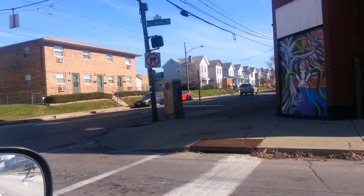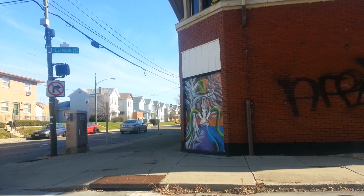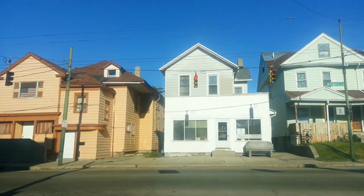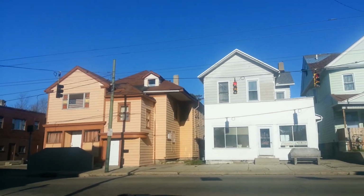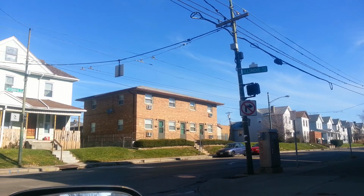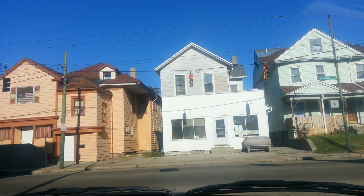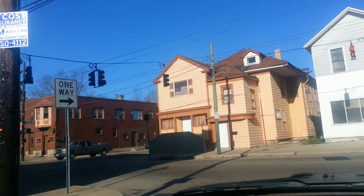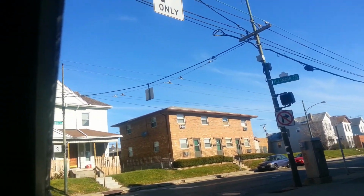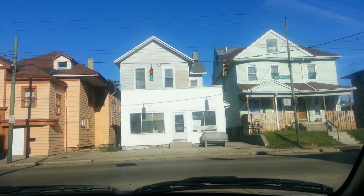Yeah, because this side of the street is Walnut Hills off of Wyoming. I think this would be the southbound side of it. Then on the north side of Wyoming is Twin Towers, and that's a really bad neighborhood. It was never really a good area that I could ever recall. Yeah, just waiting for this light to change. There it goes.